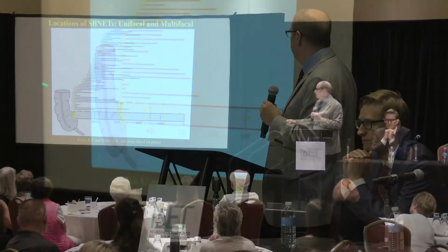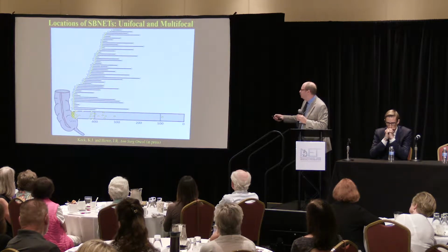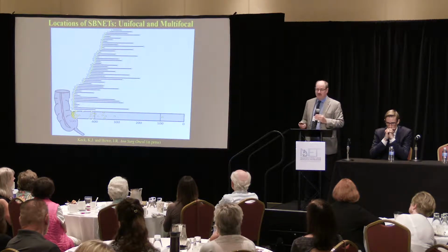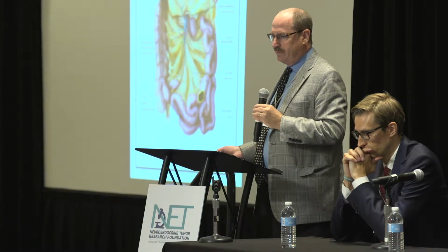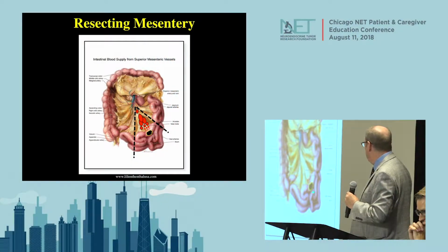And so this shows all the patients that had more than one tumor, the length of where their tumors were distributed, and the number of tumors. And you can see that one of these people had 129, or this guy right here. So again, this is the importance of feeling the entire small intestine to find these lesions. This just shows a tumor down here, and what happens is the tumors drain along lymph nodes.